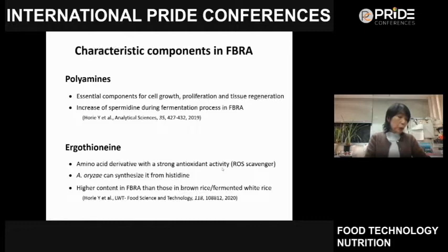Polyamines such as putrescine, spermidine, and spermine are major natural polyamines found in all eukaryotes and most prokaryotes and are essential for cell growth, proliferation, and tissue regeneration. Brown rice contains these polyamines, and during the fermentation process, an increase of spermidine has been demonstrated.